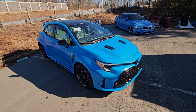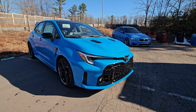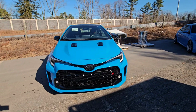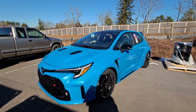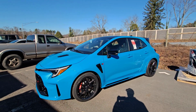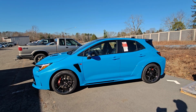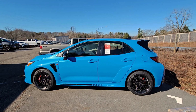Holy cow, here she is. Blue Flame. And I don't even think my camera is going to really do this car justice. I'm looking at it on the phone screen, I'm looking at it here in person, and I'm seeing so many different shades of blue between the two. Blue Flame's been around on other Toyotas in the past. They actually used to have the Corolla hatchback in Blue Flame, but I think it was 2020 or 2021, somewhere around in there, they stopped making that color.